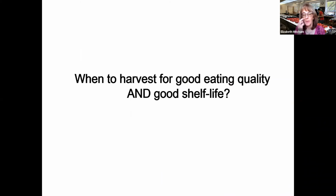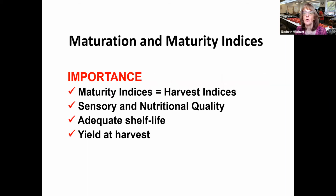Okay, so we're going to start off by talking about harvest. How do you know when is the best time to harvest the product to get a product that has good eating quality, but also is going to get to market successfully? Well, we like to talk about this concept of maturity and maturity indices, and that's essentially a harvest index. When is the best time to harvest to get the best flavor, nutrition, shelf life, but also yield? Of course, that's very important as well.